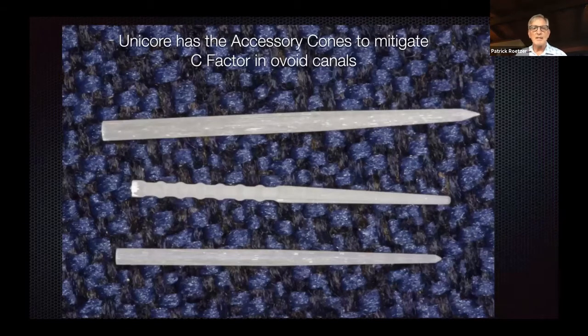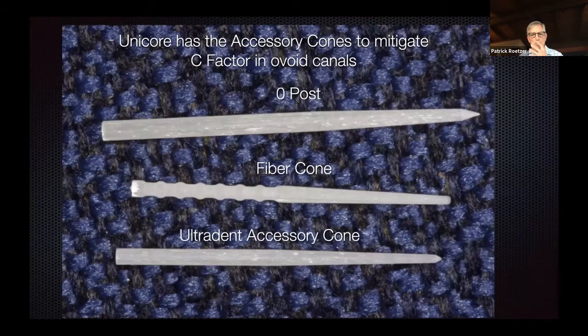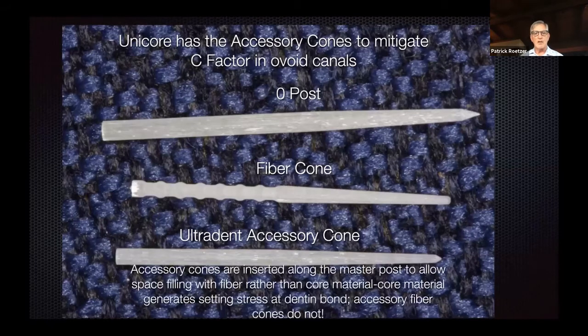So this is the smallest zero size post. This is the original accessory point. Then we reshaped that to the Ultradent accessory cone. And it's like sticking in Guttapercha if you're doing a lateral condensation, except you don't condense it. You just slide them in alongside the master post, which has been selected to only fill and fit the apical third. We don't care about that large, unusually shaped part of the canal up toward the coronal portion, because we're going to fill it up with these accessory cones. So they're inserted, and the core material, of course, generates a lot of setting stress at the dentin bond, and that's what we're eliminating because the accessory fiber cones don't.